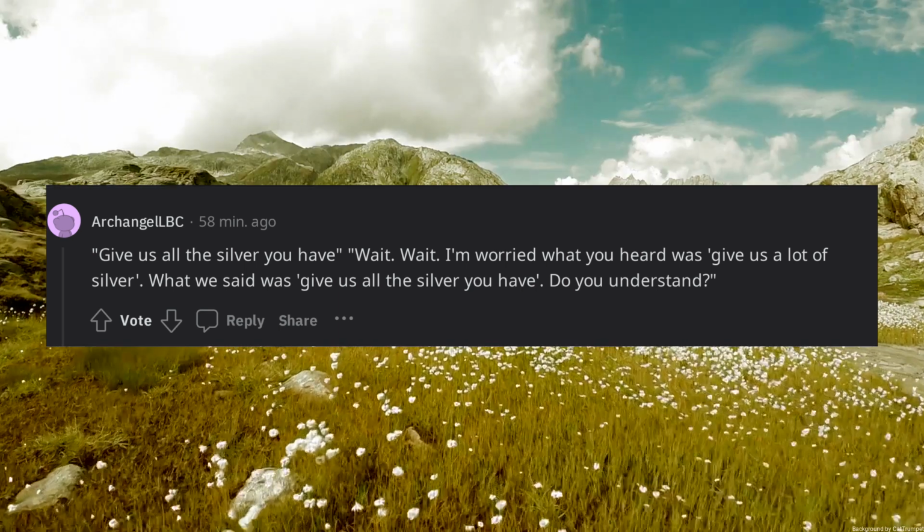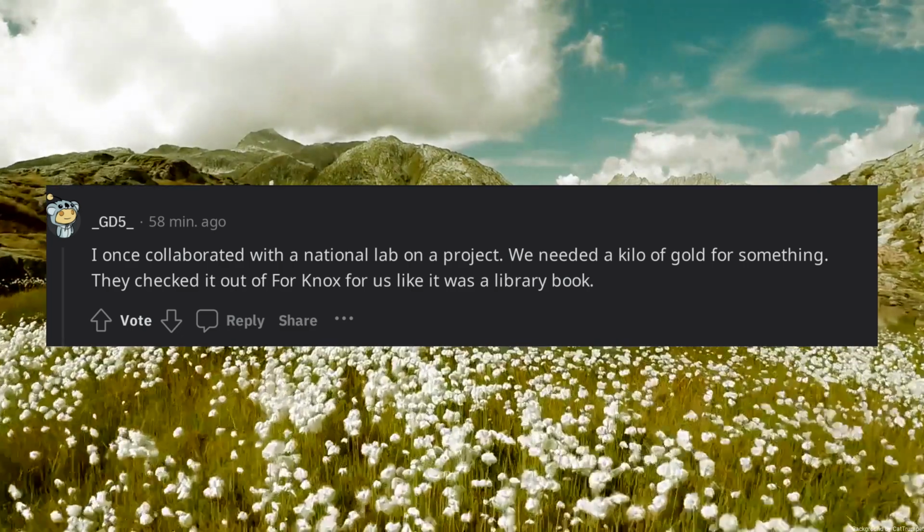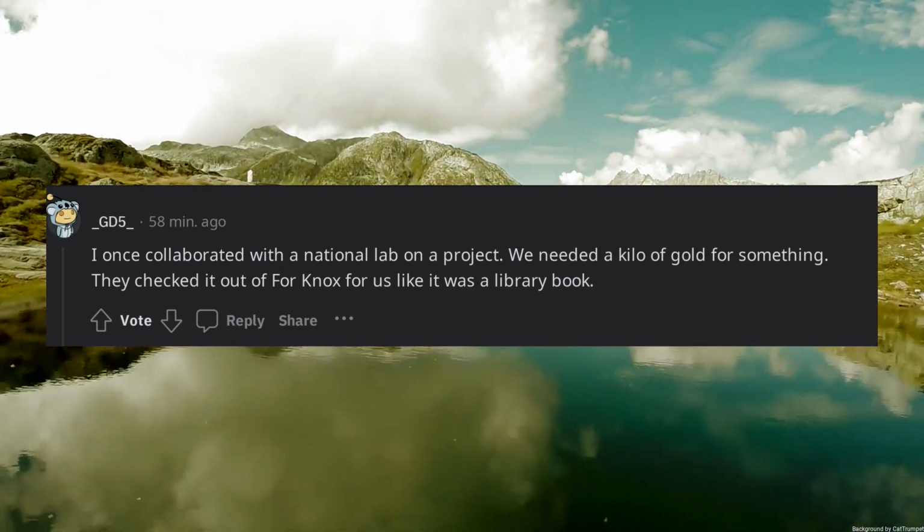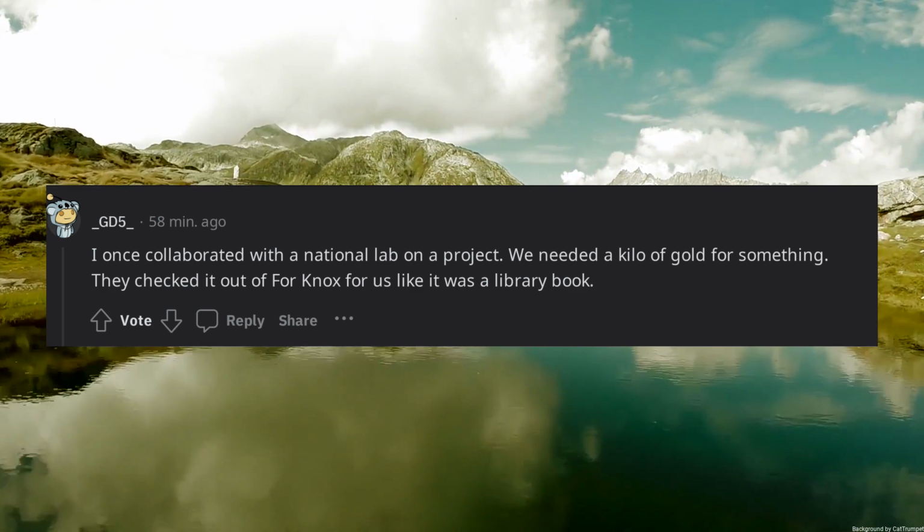Do you understand? I once collaborated with a national lab on a project. We needed a kilo of gold for something. They checked it out of Fort Knox for us like it was a library book.